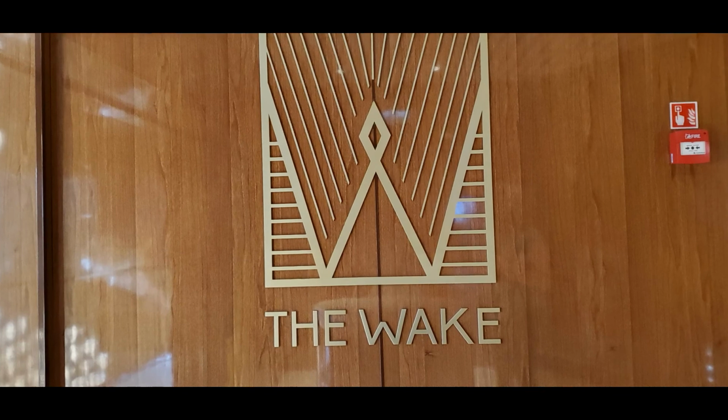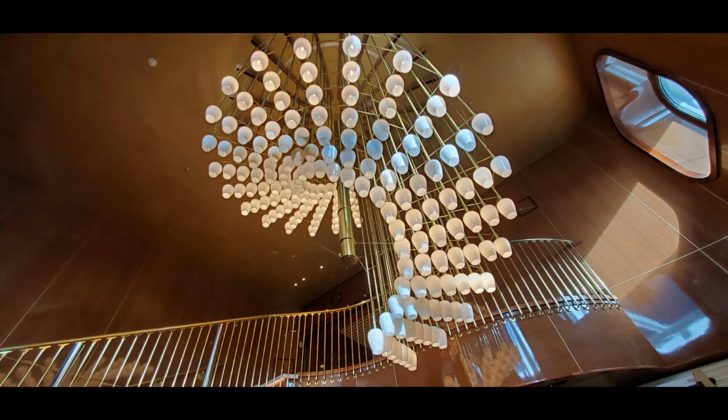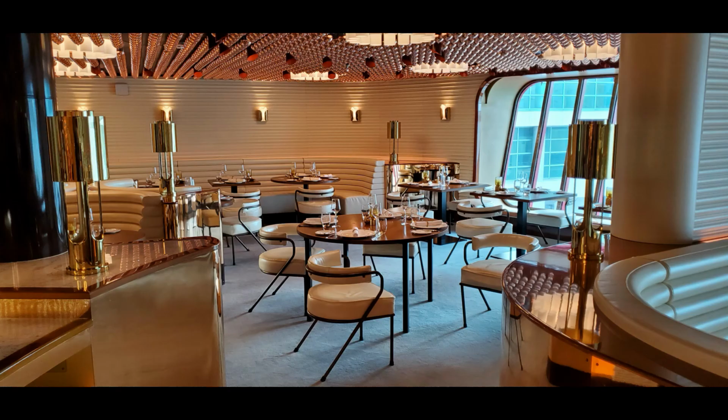Now that we're on our way, we headed to our dinner reservations at the Wake. This is one of the nicest restaurants on the ship. We had heard a lot of good things about the Wake and wanted to make sure we didn't miss out. We booked it for the very first night on board.